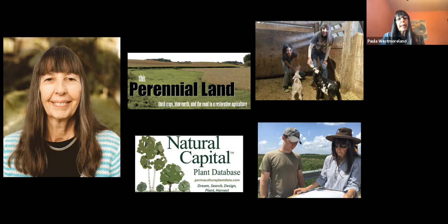A couple of tools that I developed in the process might be helpful to you. One is a natural capital plant database, which is a database of about 2,500 plants with their ecological functions and human uses. It's really helpful for designing cropping systems, for putting together really diverse polycultures of plants. You can access it at permacultureplantdata.com. Another tool that we'll be talking a little bit about in this presentation is a book that I co-wrote, This Perennial Land, Third Crops, the Blue Earth, and the Road to Restorative Agriculture.